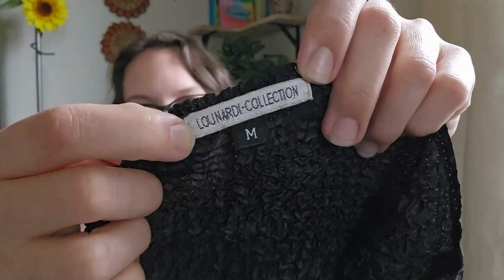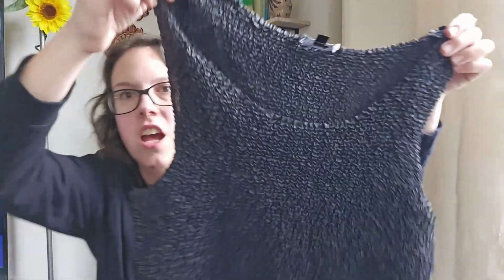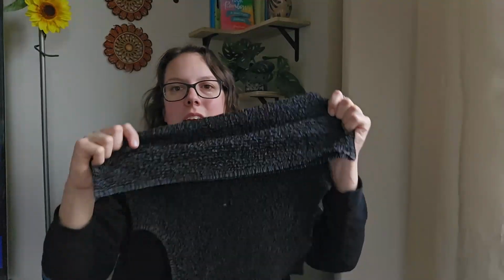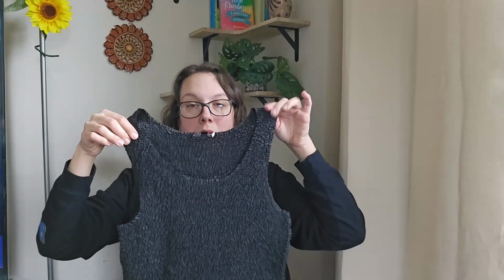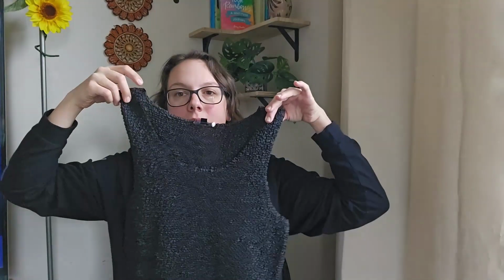This piece is an older piece from Y2K again. This is by the brand Lunardi collection. I've never seen that, but this is one of those really scrunchy, stretchy tops. These were all the rage when I was a kid. And again, I'm not going to get a ton of money for this, but I can use a ton of keywords in my title: Y2K, grunge because it's black, boho, 90s. And yeah, so I'm going to list that right around $22.